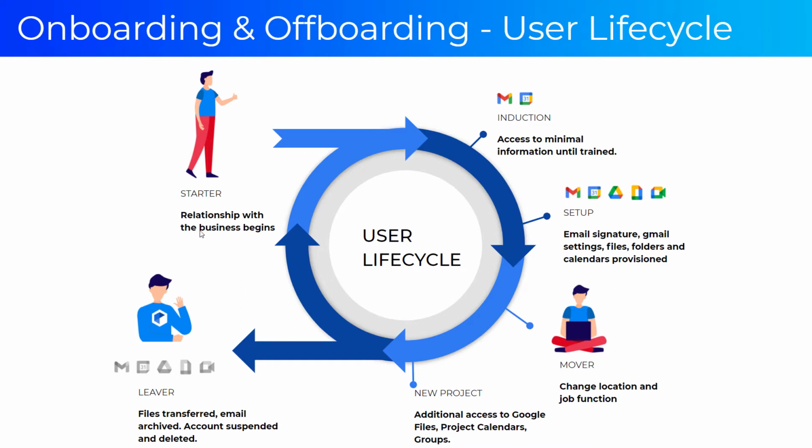This slide illustrates a typical user lifecycle, and how Patronum, the Google Workspace manager, helps streamline that process. The employee joins the organization, but before being given full access they must partake in an induction process. Once their training is complete, they are automatically provisioned with access to files and folders necessary to perform their role. Their email signature is personalized and they are given access to the company calendar.